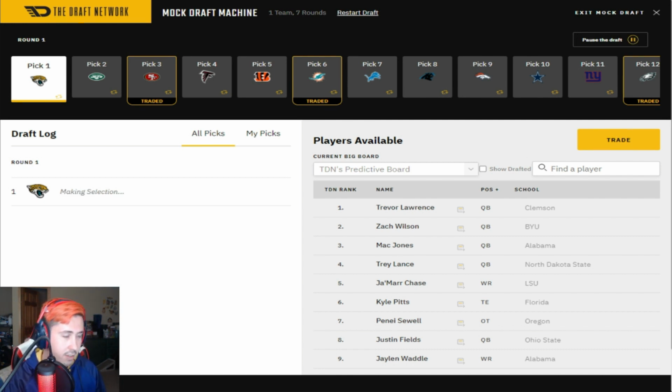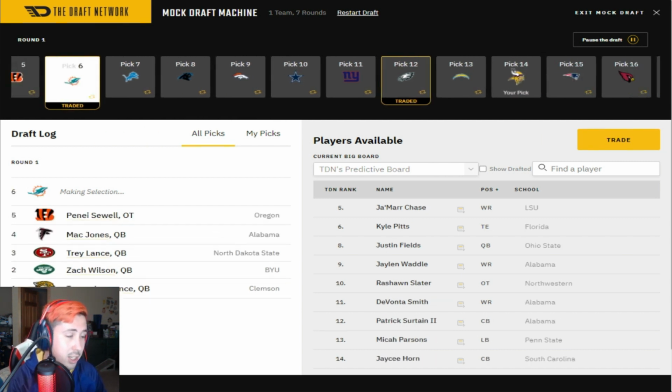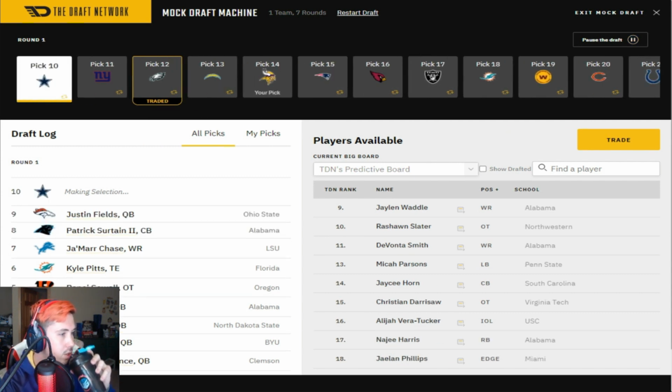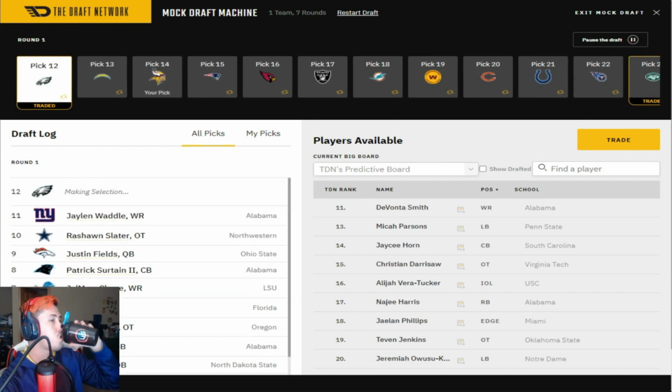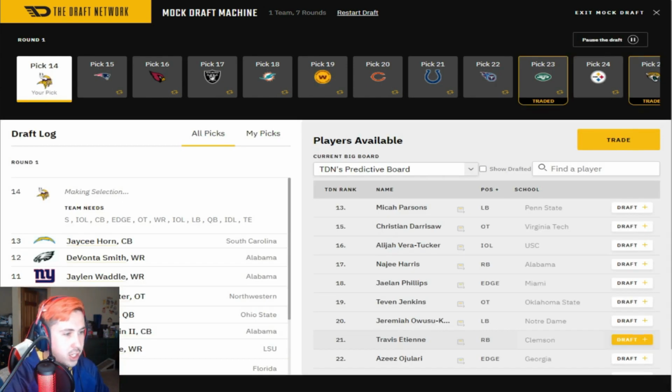But let's start the draft up here. This shouldn't be any different. This is Trevor Lawrence, Zach Wilson, Trey Lance, Mac Jones, all go top 4. Penei Sewell, Kyle Pitts, Ja'Marr Chase, Patrick Surtain. So as I said, we will not be accepting any trade, so any trade that we get, we will be turning down.